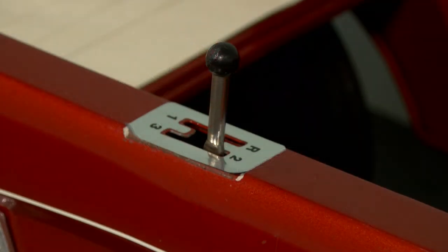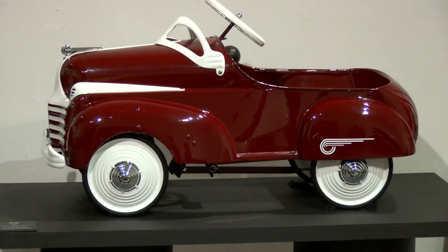The cars have never been shown as a group before, and once the show is over, they will go back to their collectors. We started to plan this exhibit about 2 years ago.